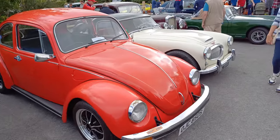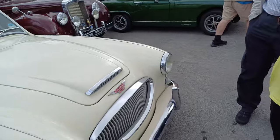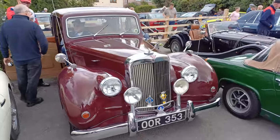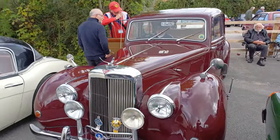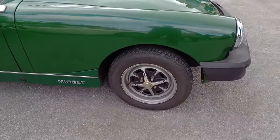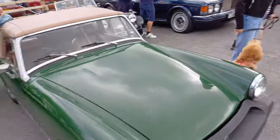Beetles. Nice Alvis. Wasn't that Richard Hammond doing one of those on his show? I'm sure he did, didn't he? The Midget. Again, I've got a set of them wheels for sale. If somebody's got an MG Midget and they want some wheels, some of the Rostyles, we've got some for sale.